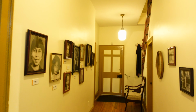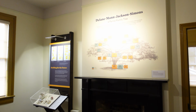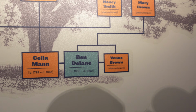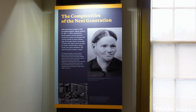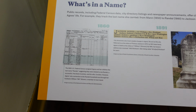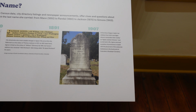Made it inside. Central hallway, of course, and a lot to read. And over here, family tree. Down here at the bottom, Ben and Celia, Ben being the patriarch, and Celia's daughter, Agnus. And there's Agnus. Born 1831, inherited the property, had 7 kids. 1860 census, and there's her grave. Died 1907.